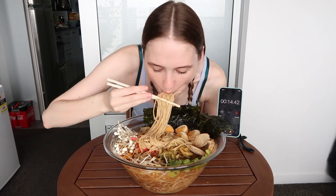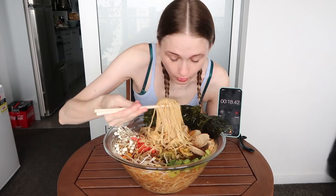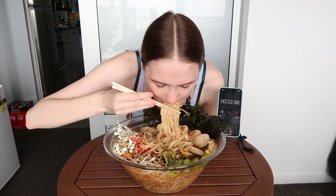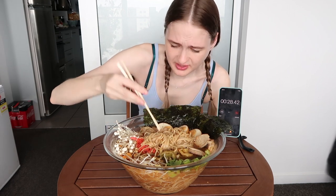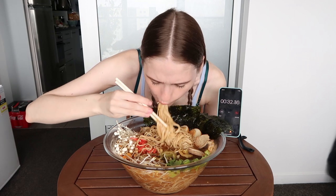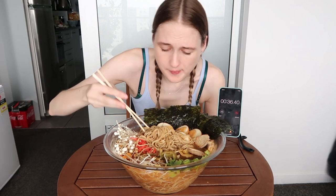Let's get some of the noodles happening. These are really, really good. It's very hot as well, just like, whew. And you can definitely taste the spice as well. Mmm. It's very good though.